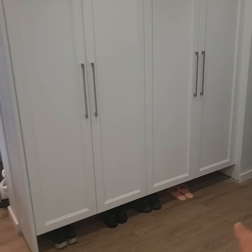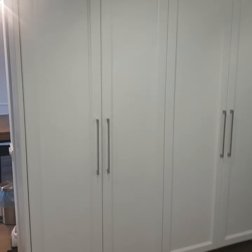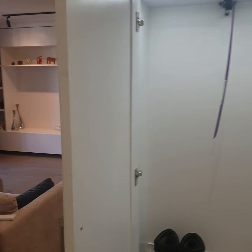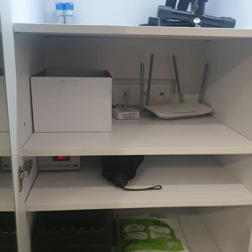We got this cabinet here, this hallway cabinet. You can see they left a space under there, so it's easy to just grab your shoes and go. There's a closet with a shoe organizer, and I put the pillow there just to keep the dust off. And the lights come on when you open the closet, and they go off when you close the closet, which is nice, so you don't have to flip a switch.